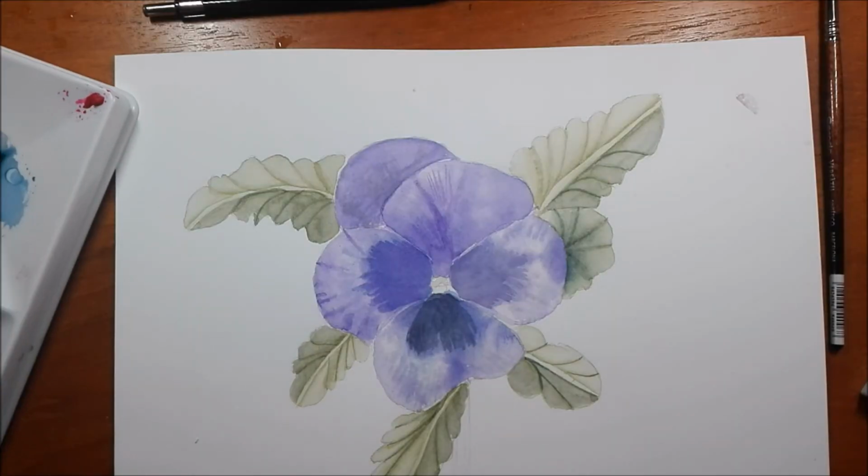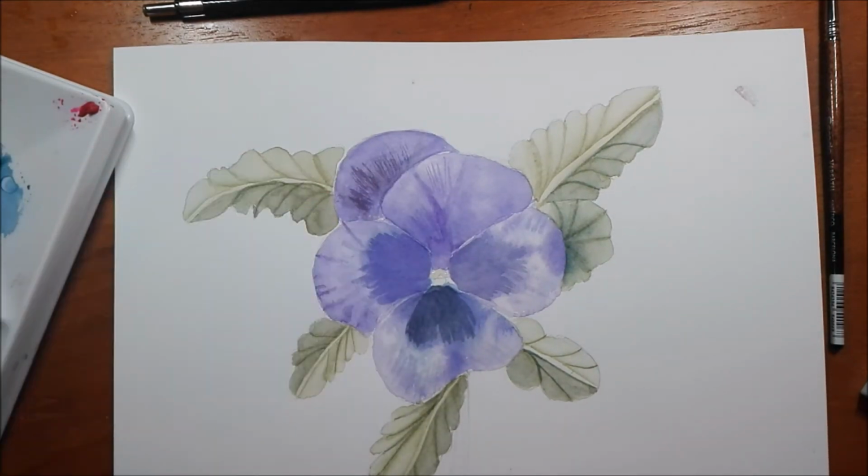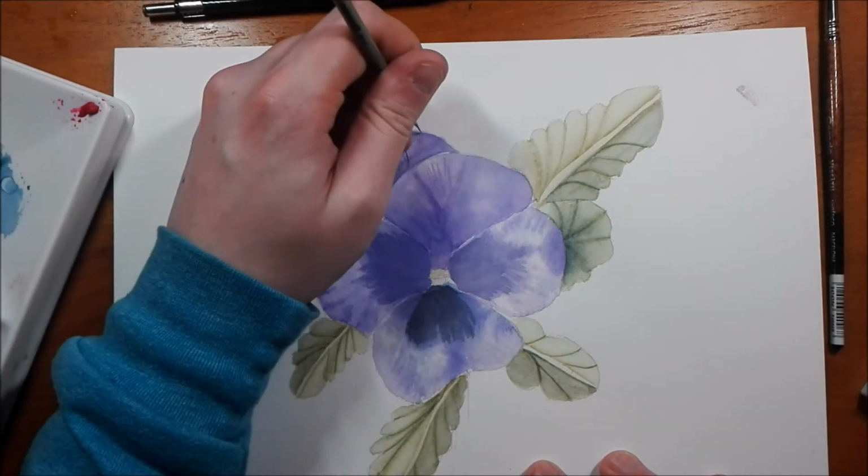That being said, the new formulation containing just PV39 is still a very nice pigment on its own. It's labelled blue violet and is still part of the Sennelier range.